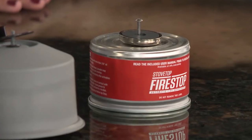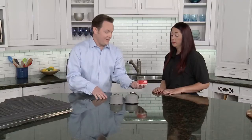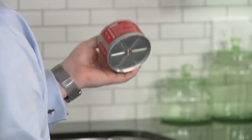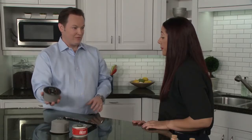I'm actually here to tell you a little about something that should help you in the future for grease fires. It's called Stovetop Fire Stop. The Stovetop Fire Stop system is basically a canister with a fuse on the bottom and a magnet on the top. The basic version of this will just mount up underneath the hood. So someone can literally walk over to their stove, center a pair of these between their burners, and click it straight above. So it's really, really simple to install.